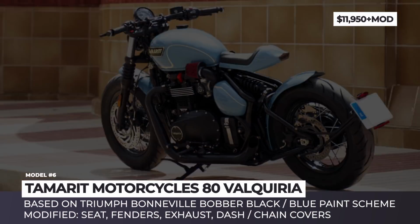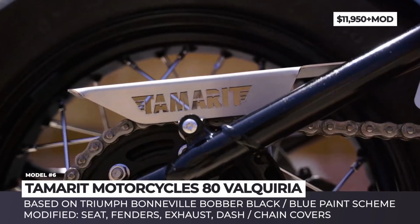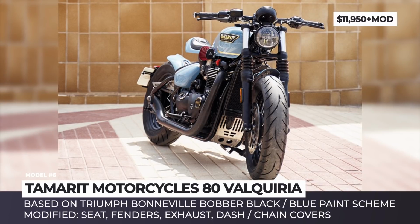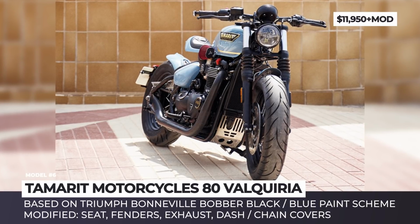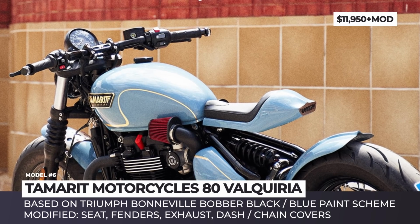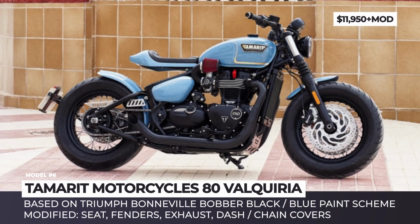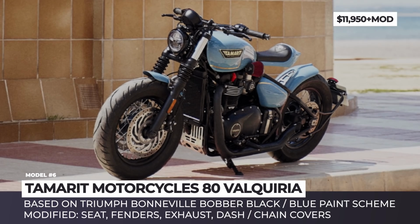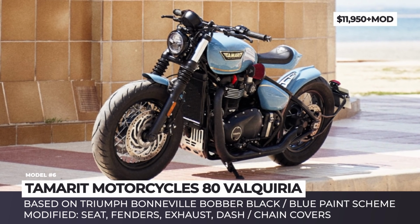Tamarit Motorcycles 80 Valquiria. Since its establishment in 2015, the sole focus of Tamarit's transformations has circled around the British Triumph motorcycles. However, the company itself has a pure Spanish DNA. The next chapter of the expansion of Tamarit's catalog of parts and styles was written by the first female member of the team and based on the Bobber Black.